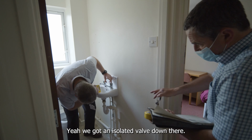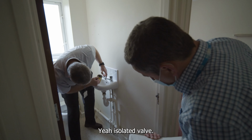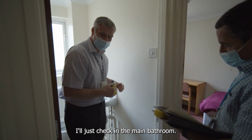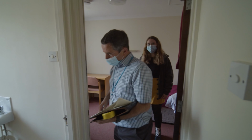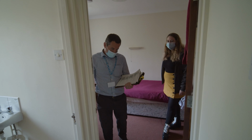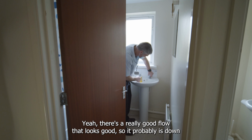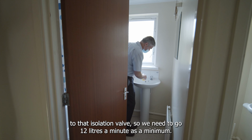Okay. Yeah, we've got a nice isolated valve down there. It looks like it's almost off, actually. I'll just check it in the main bathroom. Actually, it looks like it's absolutely fine. Yeah, there's a really good flow there. That's good. So it probably is down to that isolation valve.